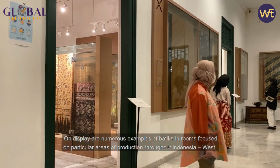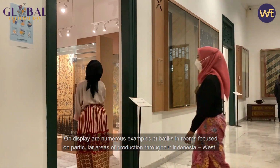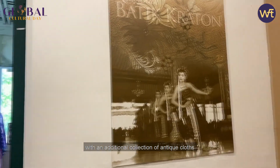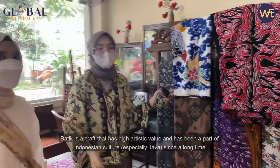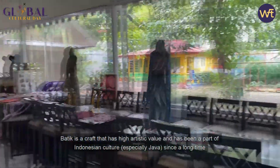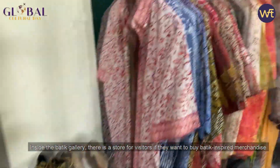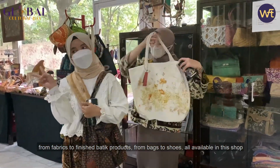On display are numerous examples of batiks in rooms focused on particular areas of production throughout Indonesia: West, Central, and East Java, as well as Sumatra and other regions including Papua, with an additional collection of antique clothes. All this has resulted in an increasing number of visitors to the museum. Batik is a craft that has a high artistic value and has been a part of Indonesian culture, especially Java, for a long time. Inside the Batik Gallery, there is a store for visitors if they want to buy batik-inspired merchandise, from fabric to finished batik products, from bags to shoes, all available in this shop.